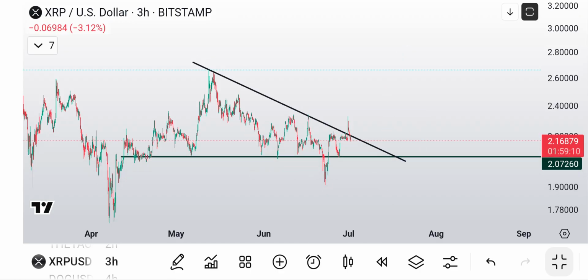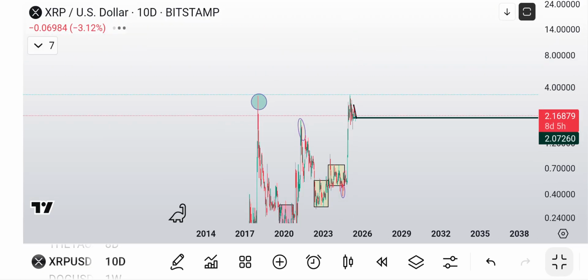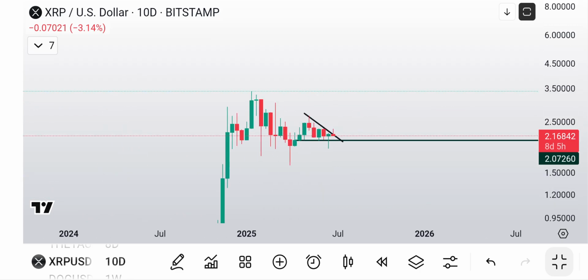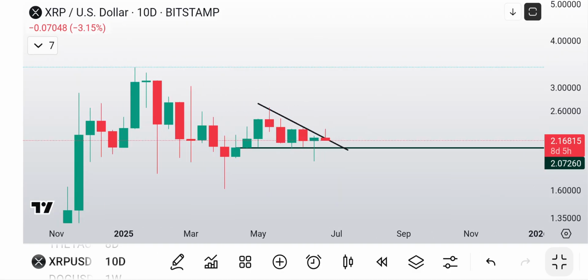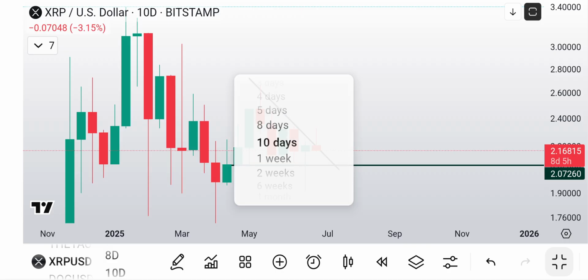Now, I still think it's very bullish. I'm still very bullish on the macro because, again, the macro is, I think, very bullish. Looking at that 10-day candle, you can see that's a nice looking candle right there. It's a bullish hammer candle. Now, this candle right here doesn't look too good, but we still have 80% left in that candle.